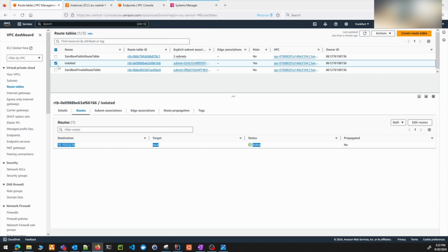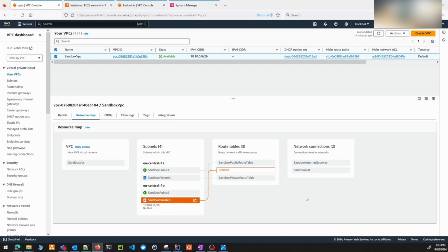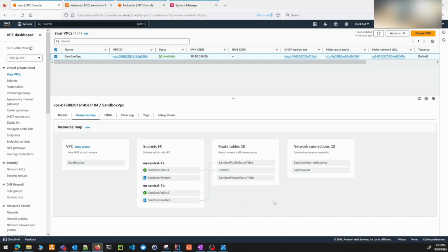Now if you see the VPC resource map, you will be able to see that everything is set up correctly. If you select internet gateway, the internet gateway can be accessed by public subnets, which is the desired state. If you select the NAT gateway, it is only available via this private subnet A, which is the desired state. But apart from that, my private subnet B doesn't have any route to internet. So it is isolated as it is. The resources in private subnet B don't have any internet, don't have any update or anything. So this is what we want, and this is what our network infrastructure should be.